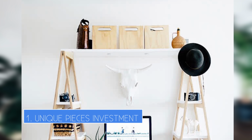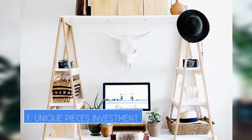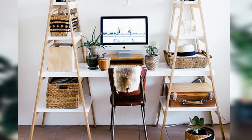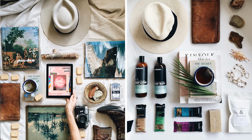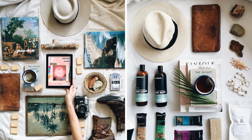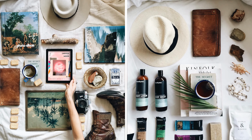Lastly, number 1, unique pieces investment. Some homeowners prefer unique pieces over the mainstream constructions. For instance, instead of buying the regular working desk, they like to have two stairs or ladder stairs and then connect them with a plank to create a unique working station.